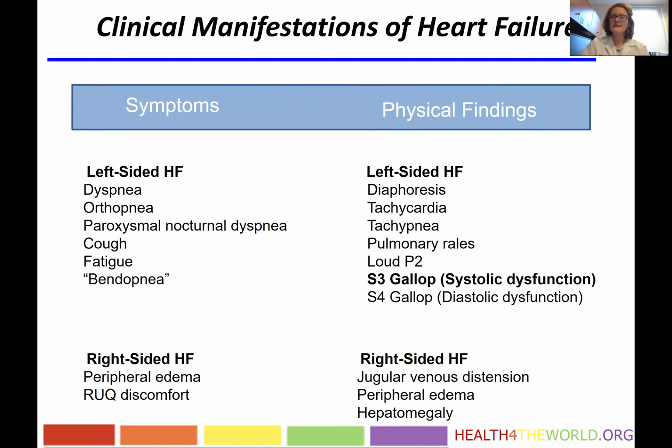And if they say something like, I felt anxious, or I felt like I couldn't breathe and I had to sit up, that's likely paroxysmal nocturnal dyspnea, or PND. Some patients will cough. Many patients will feel fatigue. And interestingly, a recently recognized sign or symptom that many patients endorse and is associated with very elevated filling pressures in the heart is a symptom called bendopnea, which is basically where patients will feel very short of breath when they bend over to pick something off the floor or to tie their shoe.